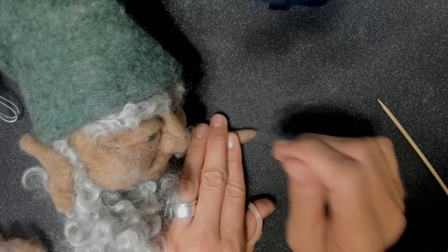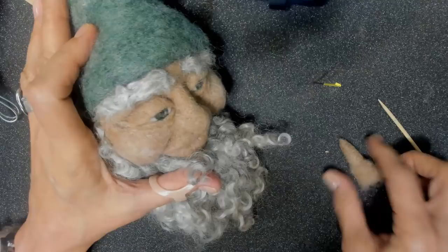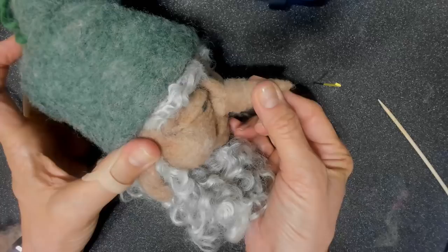And then what we're gonna do, Jingle, you're getting a nose, a pointy nose like your Santa daddy. Okay. I'm trying to find the right angle for y'all to see, I'll move it around. Here's what we're gonna do. We're just gonna put this right on the end of his nose and blend all these fibers in.